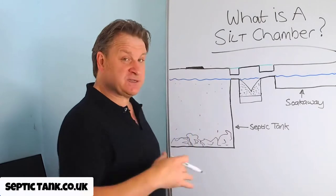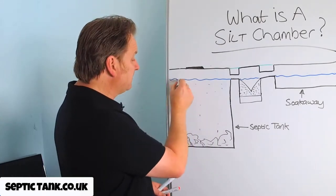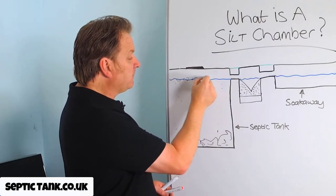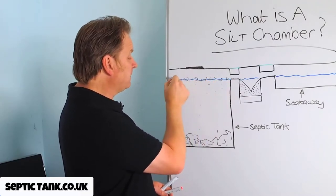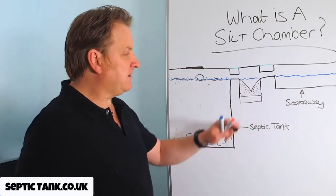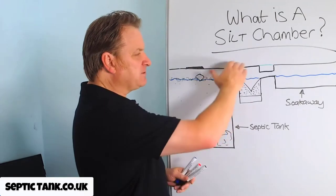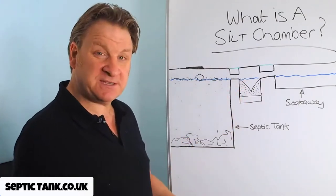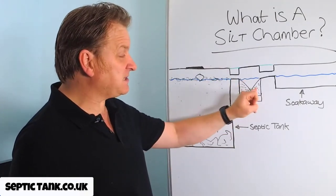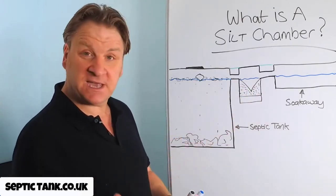And let's say you're still flushing your nappies and your sanitary towels and your baby wipes down into the septic tank, they will still float on top of the septic tank with the other debris as well, all right? But this is the silt chamber here. Now, the silt chamber, I suppose, looks like an inspection chamber, but it has a difference inside it. It has a stainless steel perforated kind of basket inside.